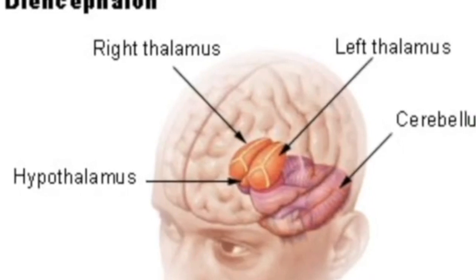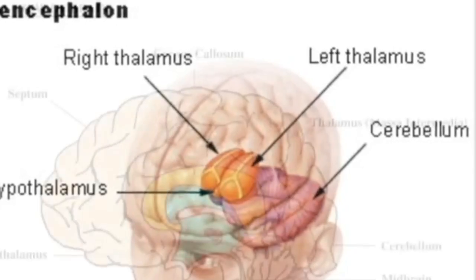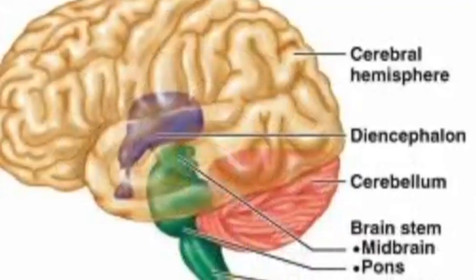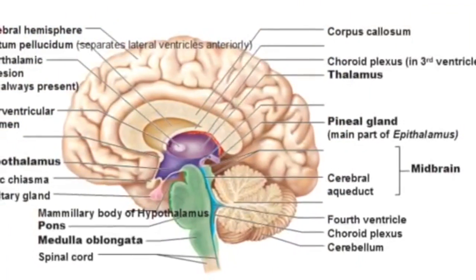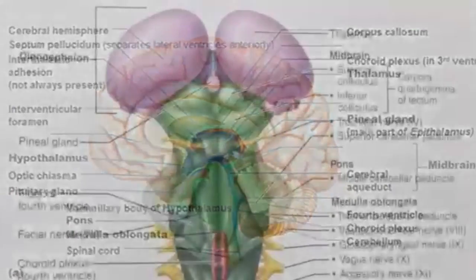Diencephalon, one of the two major divisions of the forebrain. It's made up of four main components: the thalamus, the subthalamus, the hypothalamus, and the epithalamus. The thalamus assists in sensory perception, regulation of motor functions, and control of sleep and wake cycles. It's known as the information relay station.